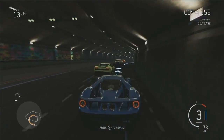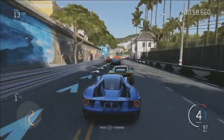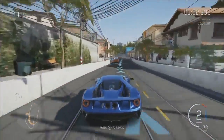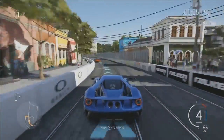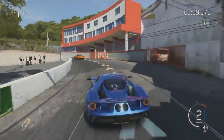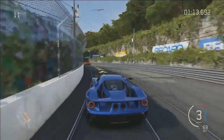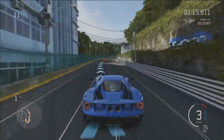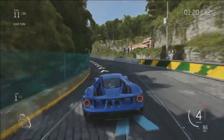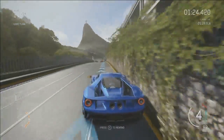Pretty historic there. I saw a question about endurance racing. I mentioned the showcase events earlier. Whoa, there's a great shot of the tire walls. That was straight out of the trailer there. That was sick. Endurance races, yes, there will be endurance races like the showcase events I mentioned to you earlier, where we're spotlighting different automotive disciplines. One of those categories is endurance racing. So yeah, you'll be able to do some longer races in Forza Motorsport 6. I know people have been asking for that.